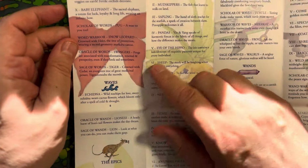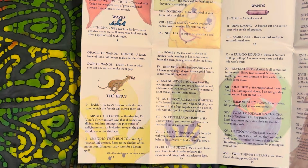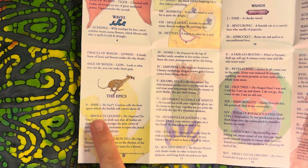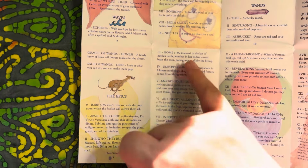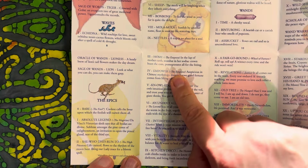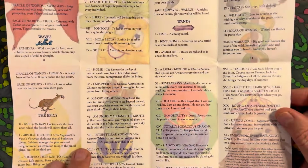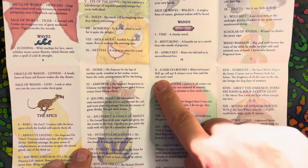Okay, so if we look at this, where does it start? Okay, so the Fool would be, in the traditional tarot, a 0. We have Babe, and it does give you, in brackets, the Fool, absolute legend, she who they run to, home, empower. So you see the changes, which is fine. Every card is changed, but it does give you in brackets what the associated RWS archetype would be. I mean, that's not a stretch.